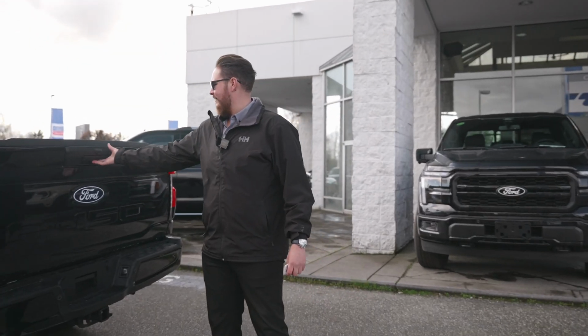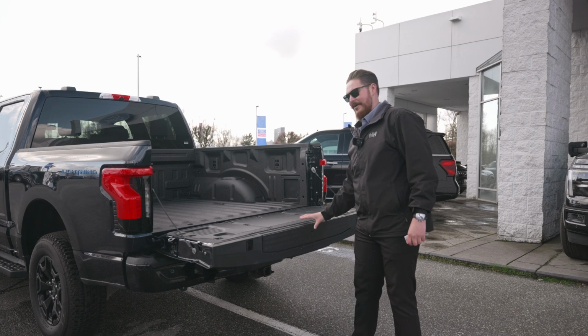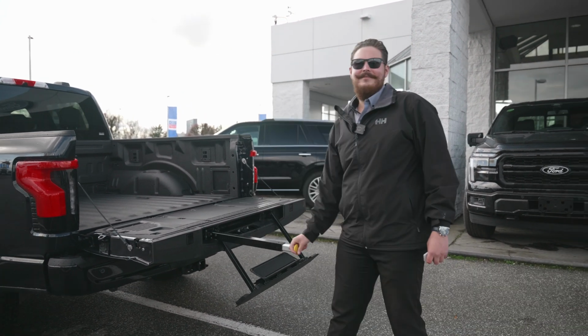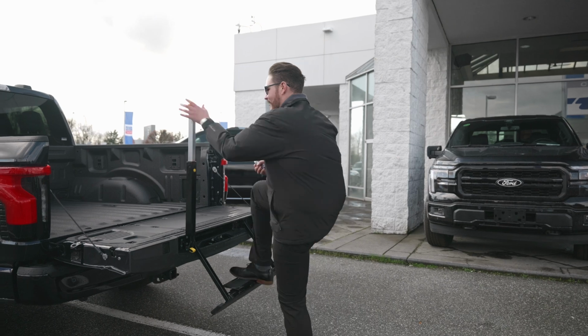All right, into the back. We have our optional tailgate step, which I just love. Oops, my favorite. I got bad knees.